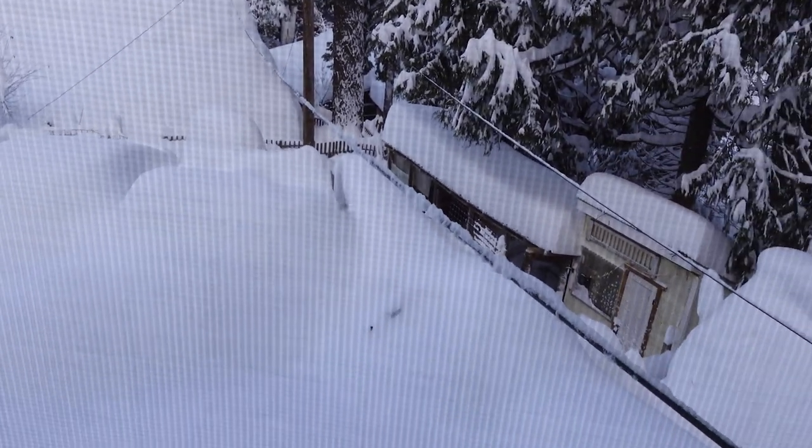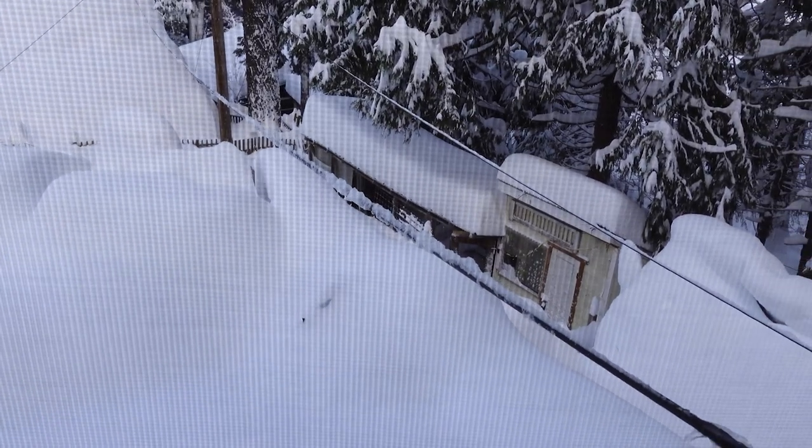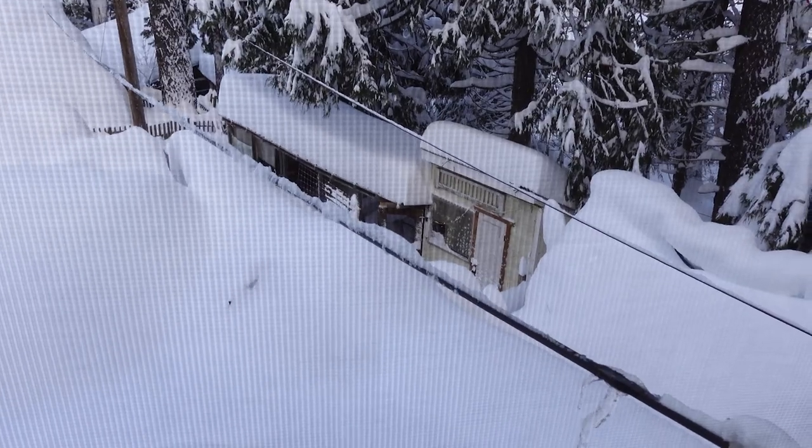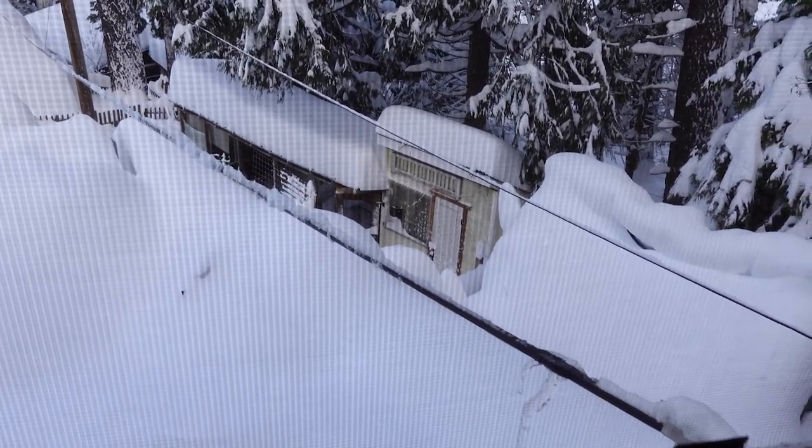If it looks kind of grainy, it's because I'm shooting through the screen of the window. It was frozen in place. I couldn't move it. Happy March 1st.